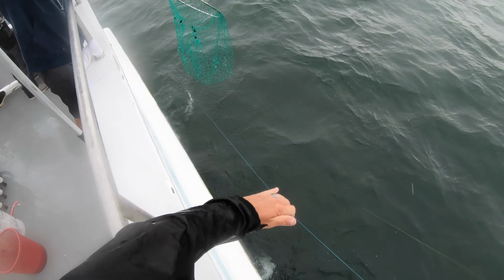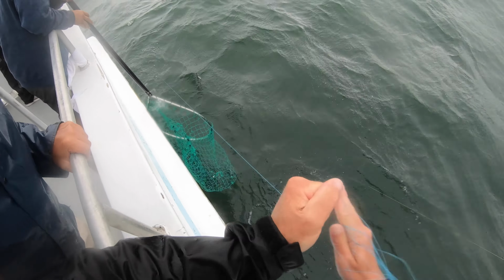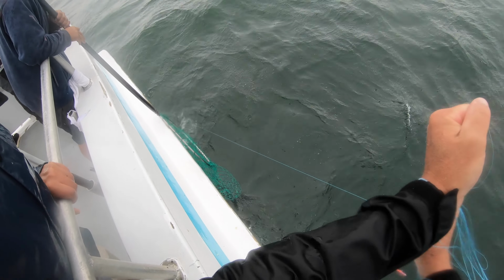When there's a little over $1,000 on the line, you do what you gotta do. I definitely took some cuts here on my hand pulling this up. Had it been a fish of like 8 pounds or better, I definitely would have took some serious cuts. Oh, dude. I think it got off. No, it's still on.